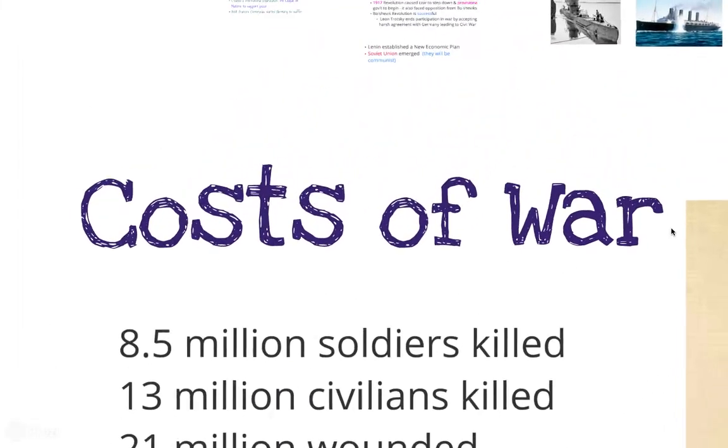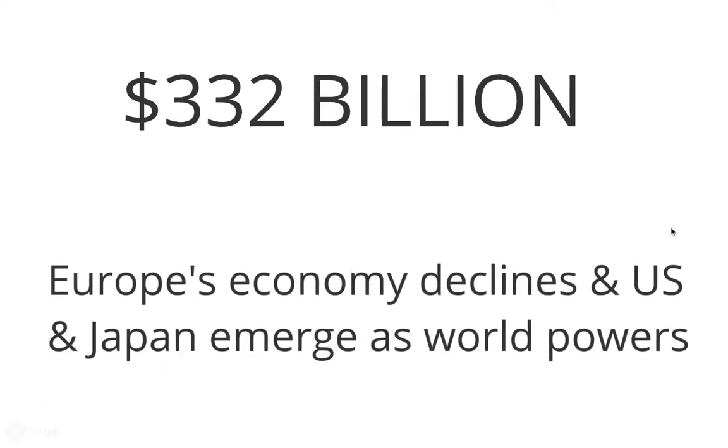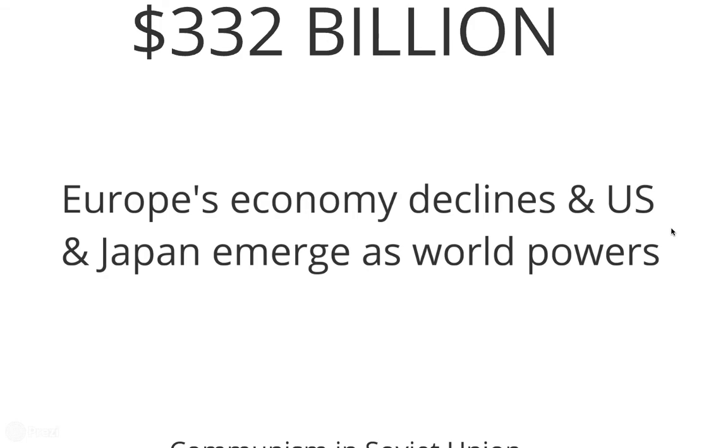Okay. Cost of war: we had 8.5 million soldiers killed, 13 million civilians killed, 21 million wounded. It cost $332 billion at the time. Not sure what that would look like now. Probably mad expensive. So, a couple things are going to happen, and these are my last little points here.